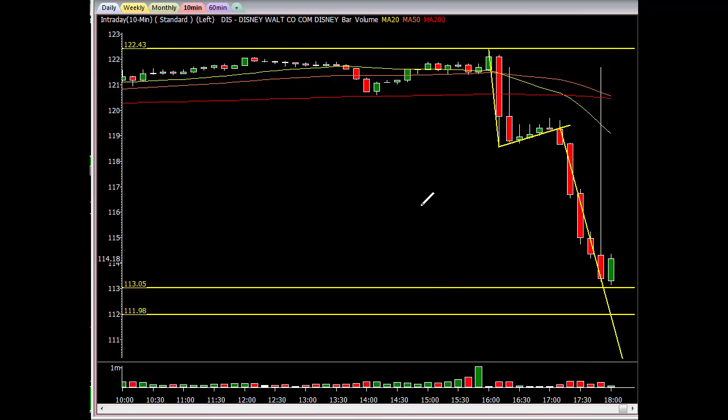All right, guys, that's it for Disney. Again, bouncing here. I would be watching for another bearish setup, then possibly more downside.